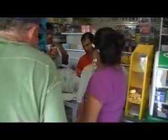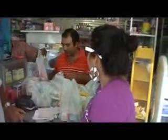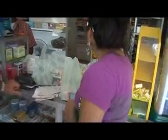Alright, here we are in the pharmacy, and we made it out of the village. We've got all these prescriptions. I mean, this is my favorite pharmacist right here, and he's working on all these prescriptions. Each bag represents one family. I think we picked up at least 50 or 60 of them.